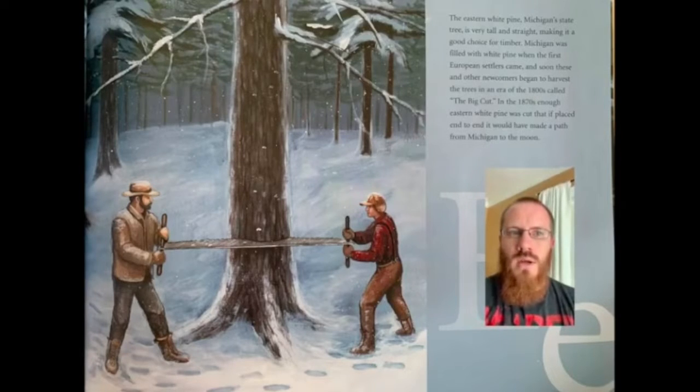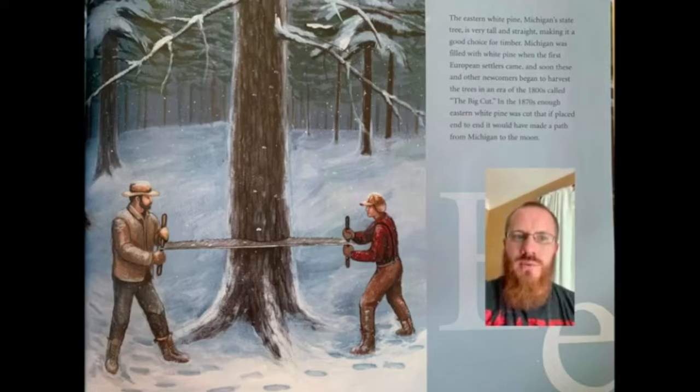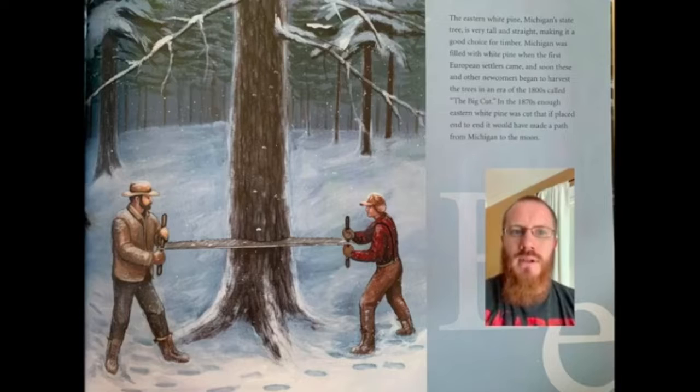The eastern white pine, Michigan state tree, is very tall and straight, making it a good choice for timber. Michigan was filled with white pine when the first European settlers came, and soon those and other newcomers began to harvest the trees in an era of the 1800s called the Big Cut. In the 1870s, enough eastern white pine was cut that if placed end to end, it would have made a path from Michigan to the moon.